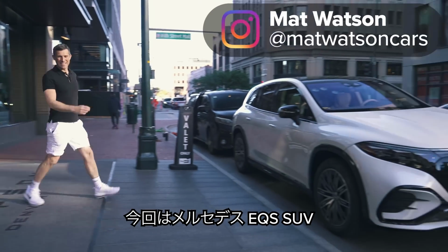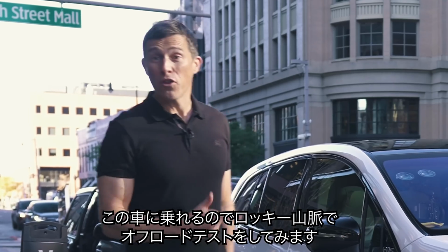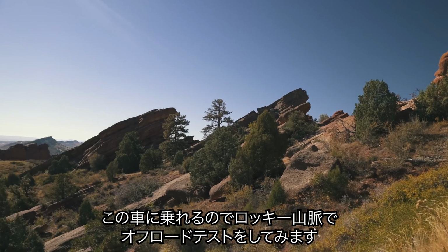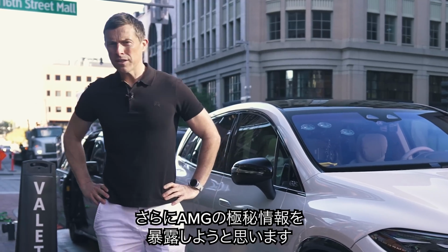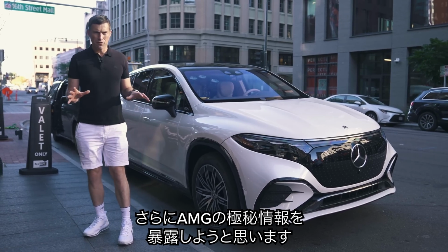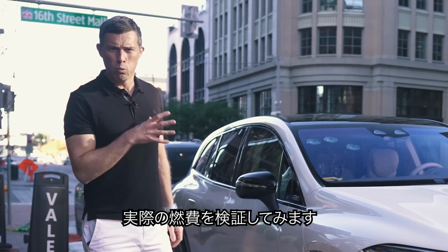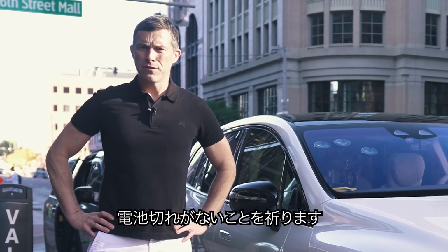This is the new Mercedes EQS SUV and I'm here in Denver, Colorado. I've got the car for a day and I'm going to drive it to see various landmarks, including the Rocky Mountains. I'm going to take it off-roading, see if it will actually off-road, and I'm also going to see a top secret AMG. Well, so long as everything goes to plan, because as part of this test, I'm going to see exactly what the real world range is of this car. Hopefully, I won't run out of electricity.